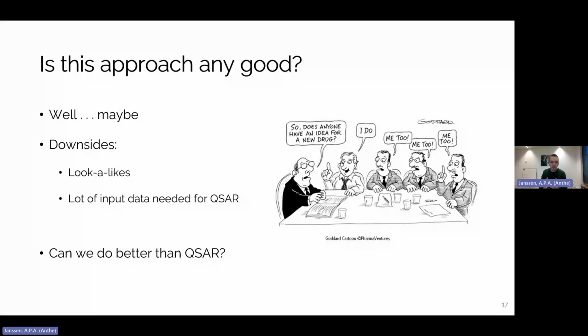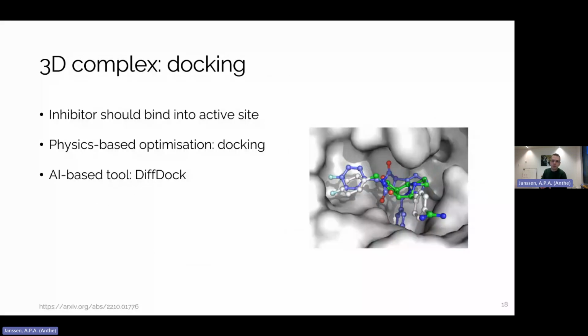So my question then is, can we do better than using all this data from literature? And can we really go de novo? And this is another project that we have been working on. And for that, we try to use a tool called docking. Now, docking is definitely not AI. This is a technology that's been around since the 80s. There are now, of course, AI models that do docking, where basically what we do is we try to find the 3D fit of a small molecule inside the protein. And by fitting inside this protein, you indeed get the effect that you want.